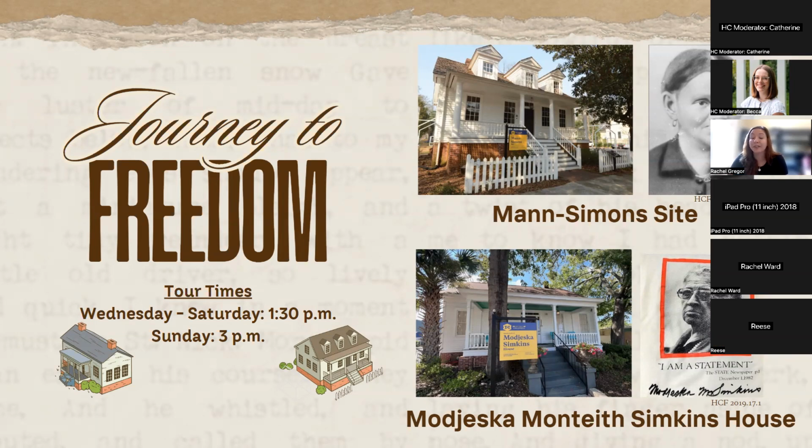The Journey to Freedom tour also explores the home of human rights activist Modjeska Monteith Simkins. Simkins lived at her home on Marion Street from 1932 until her death in 1992. Born in Columbia, Simkins was heavily involved with the NAACP and was a co-founder of the Richland County Citizens Committee, which focused on voters' education. An image of her appears on a shirt within our collection, as well as a quote by her stating, "I am a statement." This quote was from an interview regarding the public outcry for Black citizens who wanted a reflective representation in the state Senate.